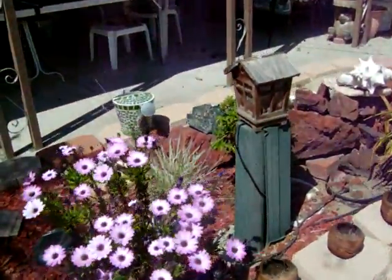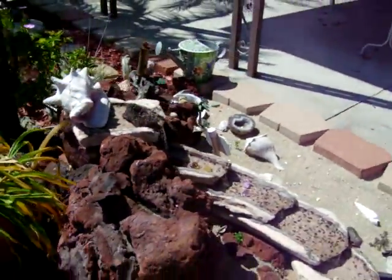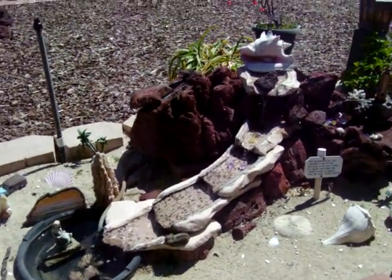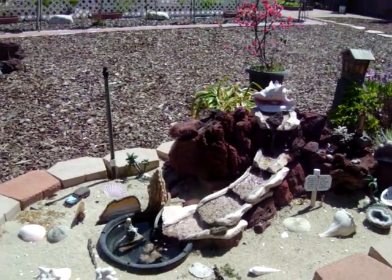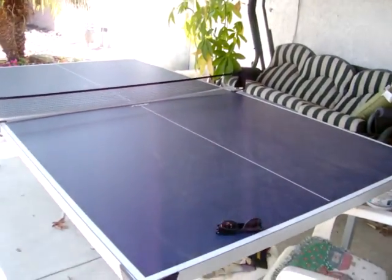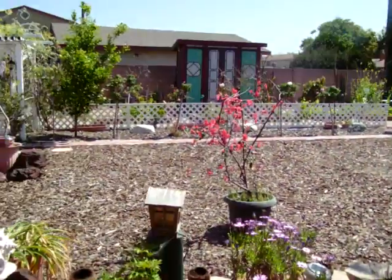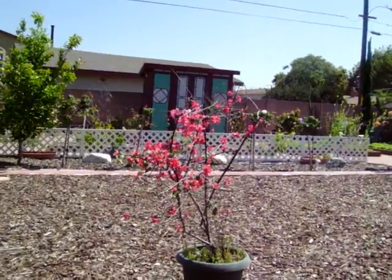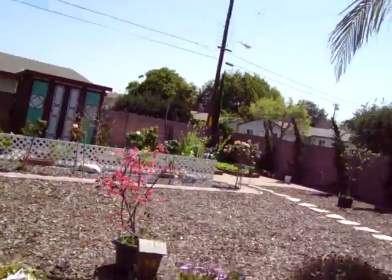As I come back around, come over here to the little mini waterfall I built a few years ago. Just a nice little tranquil place to sit out here and listen to the water, read the Bible. And here's the ping pong table. A lot of people play ping pong out here, and there's another view of the backyard there. That red flowering tree there, that's pretty cool. Kind of looks Japanese.